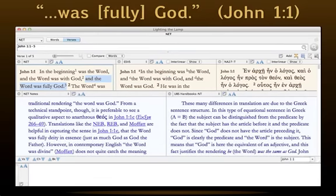Finally, what about the phrase "the Word was God"? Beginning Greek students often mistakenly translate this phrase word for word, "God was the Word," but that is incorrect. The Greek language works differently than English. In this case, the subject is the Word, though the emphasis is on the adjectival use of God.